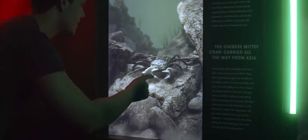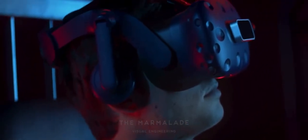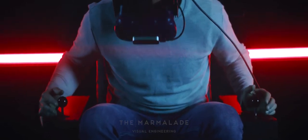Like under the River Elbe, where a digital aquarium lets you intuitively interact with the underwater world. In a true-to-scale mixed-reality crane simulation, you can sit in the sky and offload containers from a waiting ship.